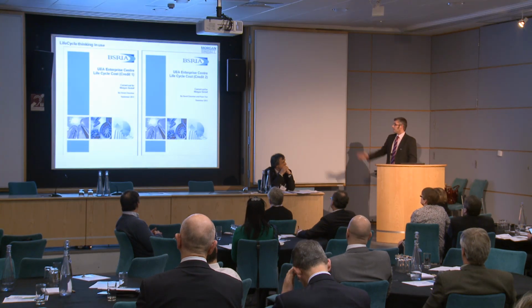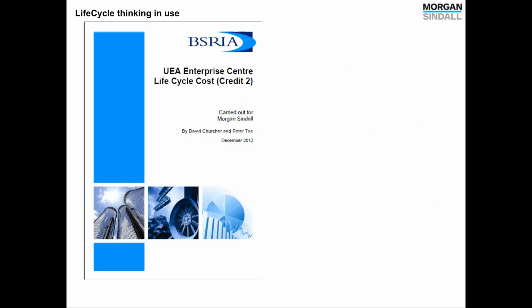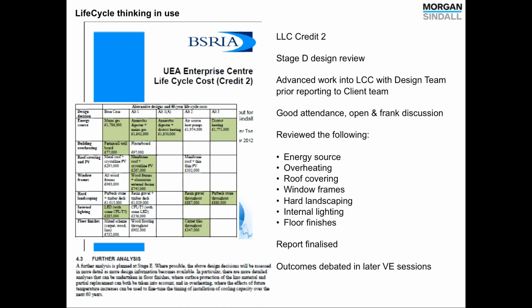So out came report number 2. Report number 2 was at stage D, so therefore we had some pretty good information to be working with. We had really good attendance, open and frank discussions with the team, which was really good. So we looked at those items that I mentioned earlier, and we reviewed them all with the client team. The report was finalised, and the outcomes were debated in the later value engineering sessions.